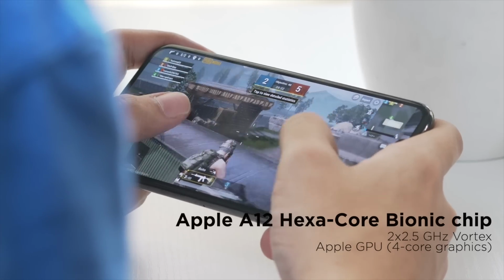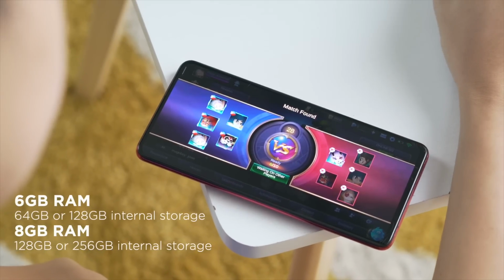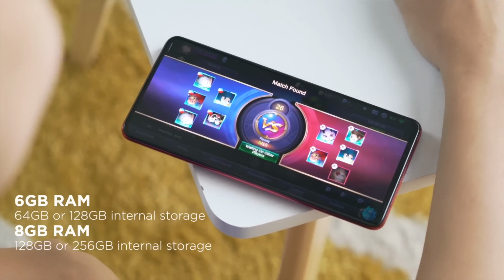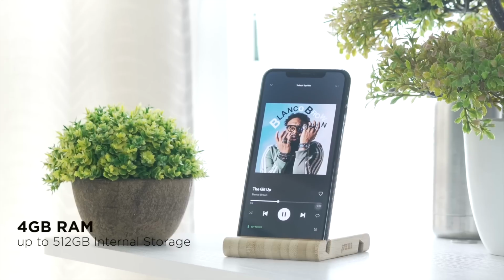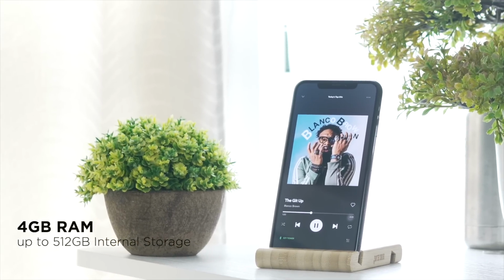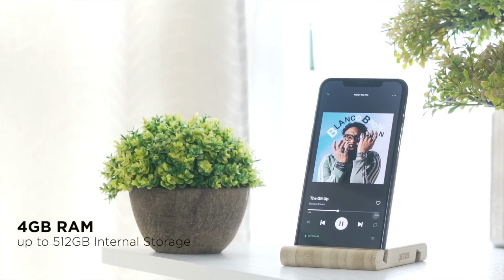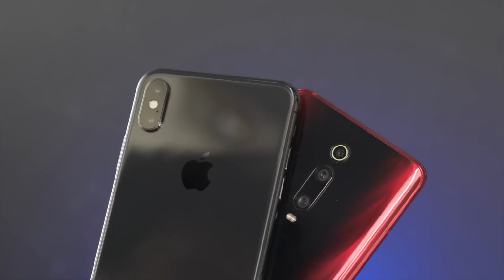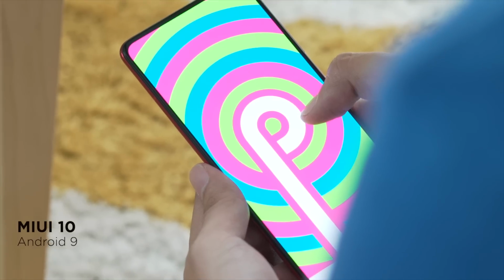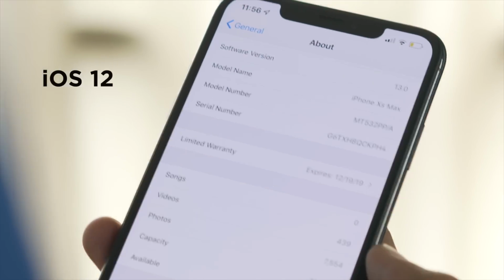The K20 Pro gets a handful of RAM and storage configurations. You can get 6GB of RAM plus 64 or 128GB of internal storage, or 8GB of RAM plus 128 or 256GB of internal storage. For the XS Max, you can get 4GB of RAM plus either 64, 256, or 512GB of internal storage. Both devices don't come with any expandable storage options, so if you're not a fan of that, I'm letting you guys know. For software, you get Android 9 Pie out of the box and MIUI 10 skinned on top for the K20 Pro. The XS Max utilizes iOS 12.